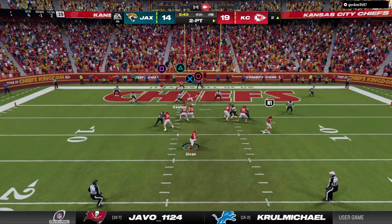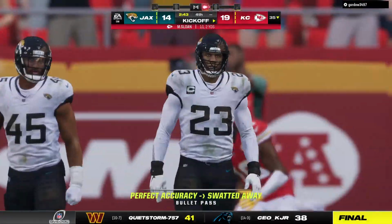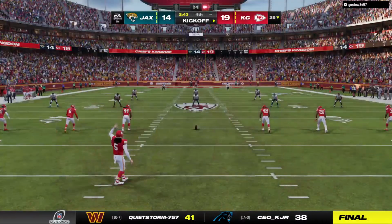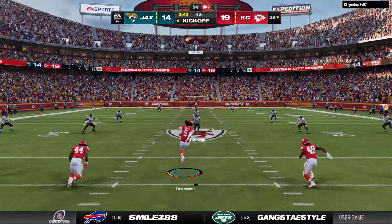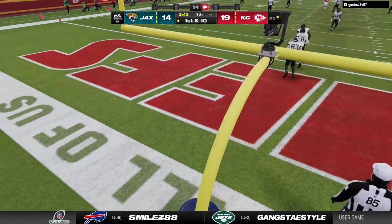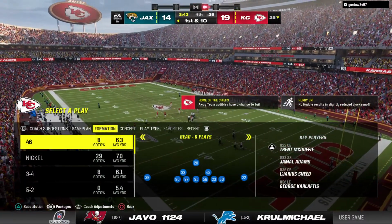They'll look to throw. And it is incomplete, so they can't convert for 2. And now the lead stays at 5. Out is the kickoff unit as they run up and send this one away. And they will not get a chance to return this one as it's through the end zone for a touchback.